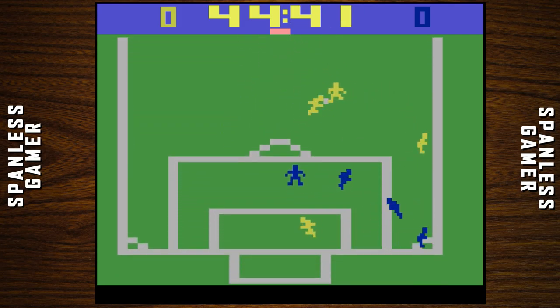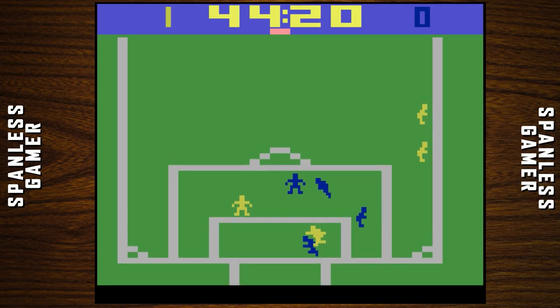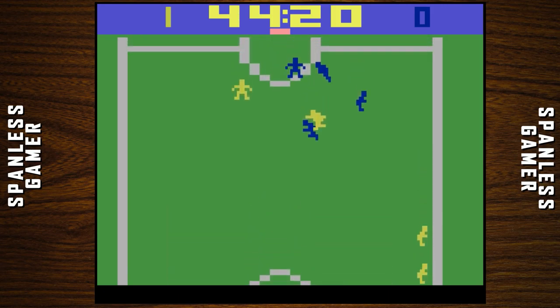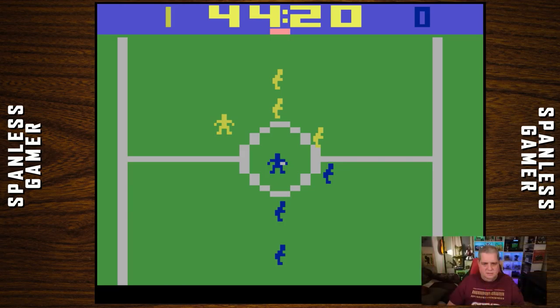So, will I be able to score with one playing... Wait a minute. Wait, is that my... Okay. I was confused. It looked like the goalie was my guy. So I thought maybe for a second there. I like the scrolling effect for an Atari game. And that's as far as we can get, because the second player is not going to do anything. So it's a two-player only game.